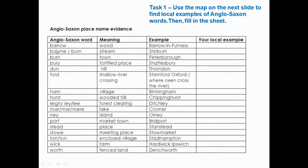So if you look at this list here, here's some of the words: Barrow, Bourne, Burr, Bury, Dun, Ford, Ham, Hurst, etc. And Lee is a good one. Can you think of anywhere around us which has these as part of their name? And I bet you can. Okay, so you probably call out a few. If you're at home, just shout them out. Okay, if you're at school, you can put your hand up and tell your teacher.